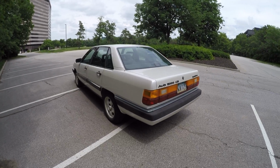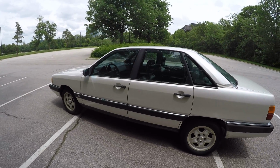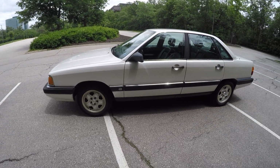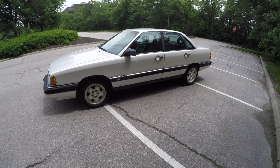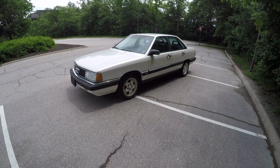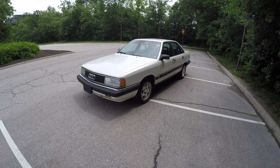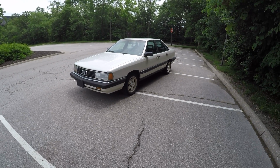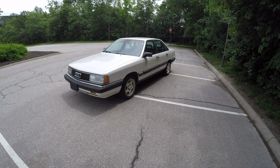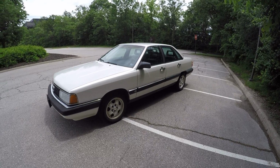Now, how I came upon this particular example is interesting. It actually was a local viewer of the channel, who had seen a lot of my videos, and he'd had this car for a little while, and it's been needing some upkeep, a little bit of restoration. It's still actually in quite good condition, but he decided he wasn't willing to take on the little repairs here and there. So he reached out to me. He said, I think this might be a vehicle you're interested in, and how right he was.